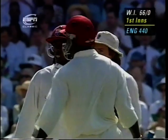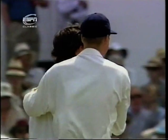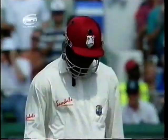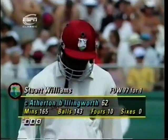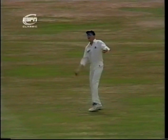In the air. Caught. Well bowled, beautifully bowled. And a good catch. Really was the art of slow bowling. Stuart Williams picked up some confidence from that shot at the back foot, was drawn down the pitch, and caught by Atherton at mid-off off Illingworth for 62. It's 77 for one. Well, it was a nice innings, but if you remember, this was his first shot of the morning, and it went about a similar height, a little wide of Michael Atherton at mid-off. This time it went straight to the skipper.